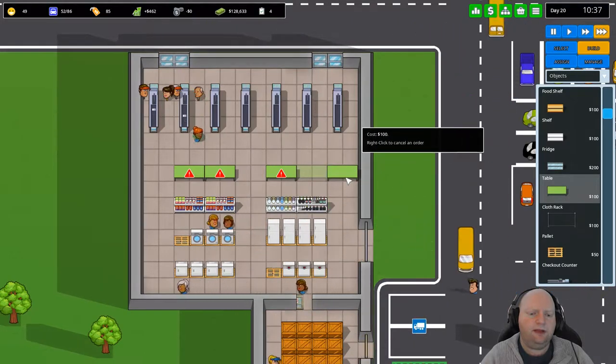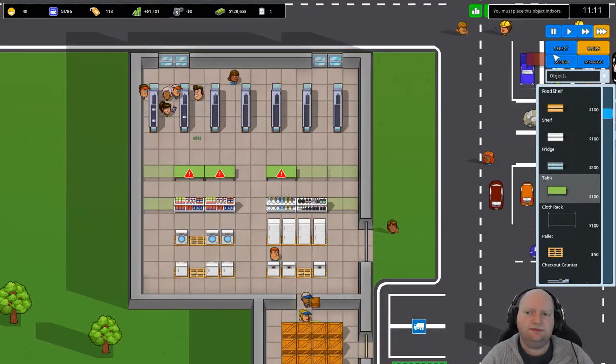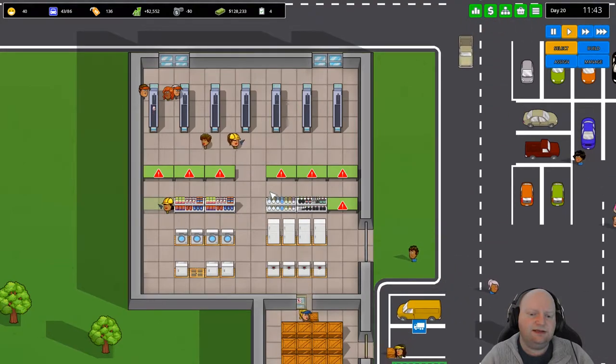I could put them. Yeah, I could do that. Boom, boom, boom, boom. Kind of focus them down the centre aisle. A little more than I'd like them to, but it's the best we can do at this point.